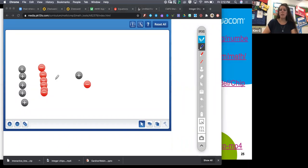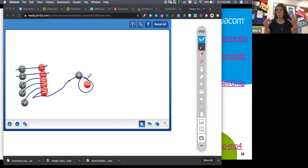And then I would show them how we could make 0 pairs and pair guys up to see who is not going to be still there. They're going to be left alone. So however you want to use it with your pen, it's a great little interactive tool.